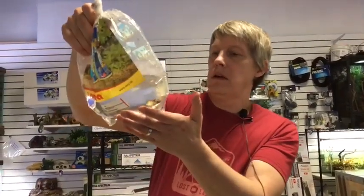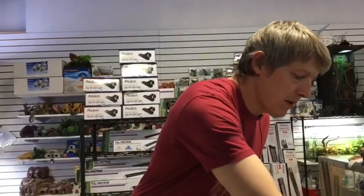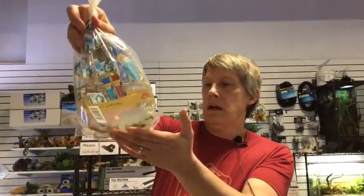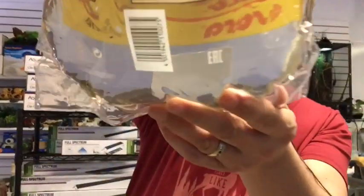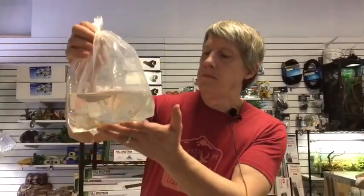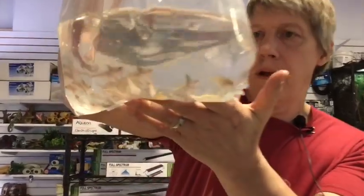And then we got some Apistogrammas. Apistogramma cacatuoides, or cockatoides is what I always call them. The super red variety with the bright red fins. Very pretty dwarf cichlid. Royal Acara, or Aequidens diadema. Heard them called several different things, but either way, they're a cool Acara. They're about a 4 to 5 inch Acara, mildly testy, but not particularly aggressive.